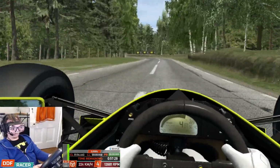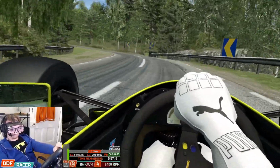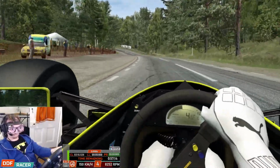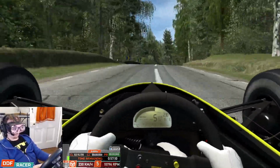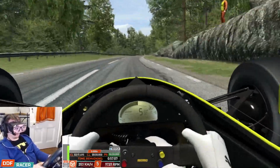The rear of the car sliding out there. It's kind of hard to find some reference points. There's another sharp corner as well. So once we come up again up the hill after the lake view, where the lake's on the left, it gets pretty tight, an uphill left-hander.